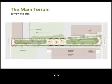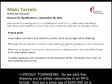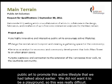So go ahead. We sent this drawing out to artists nationwide in an RFQ format, and put a price tag of $250,000 on it, which is what the grant was for the art. And this is what we asked them to do in relationship to that drawing: use innovative and interactive public art to promote this active lifestyle that we had talked about earlier.